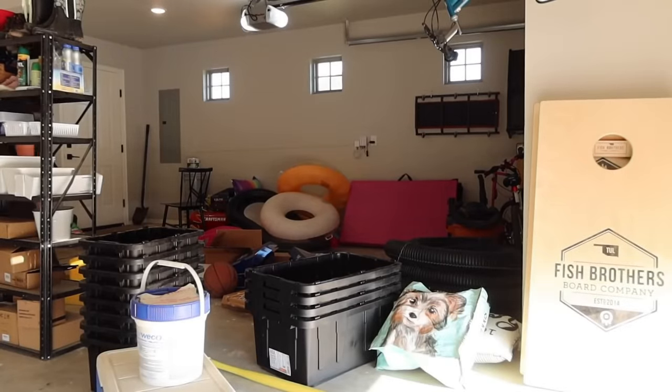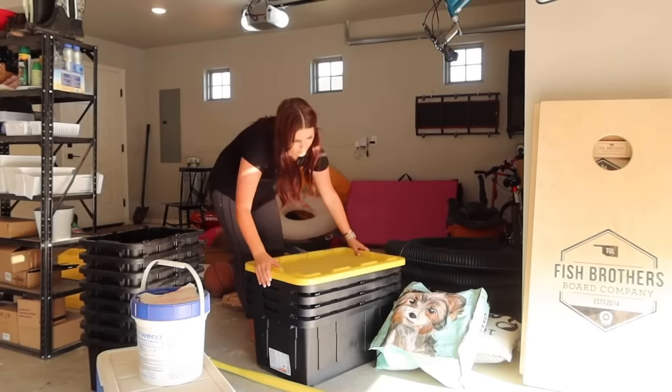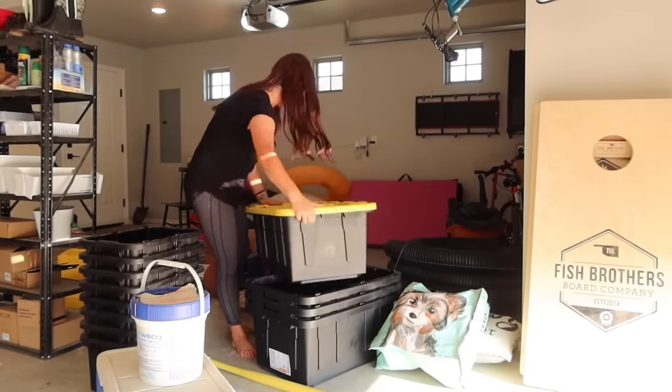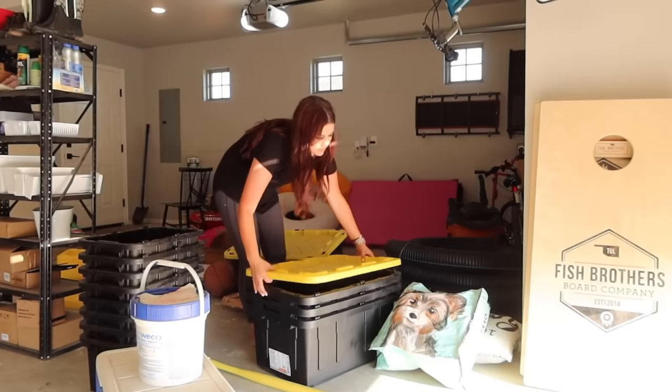So before I can start organizing and putting everything back into its home or its new home, I'm going to get my storage bins organized and laid out. Right now I'm going to put all the lids on them. Then I'm going to start placing them on the shelf.